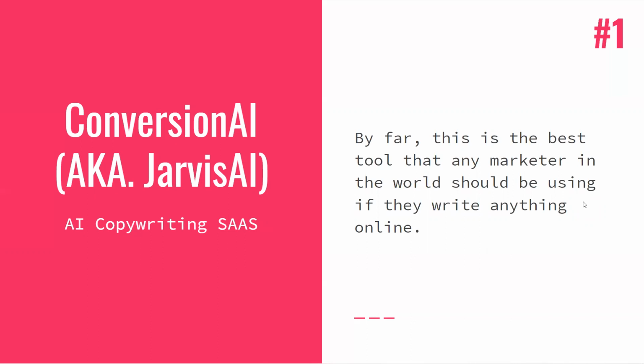Now, let me tell you a little bit about this. I have been using Conversion AI probably since they first launched in January or February. They've had several iterations, and they've gotten better and better over time. They also got, I think, $3 million in equity funding, and they have another funding package going out. So they're very well funded, meaning they are bringing in coders, they're bringing in marketing people.